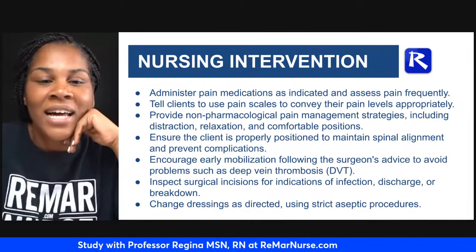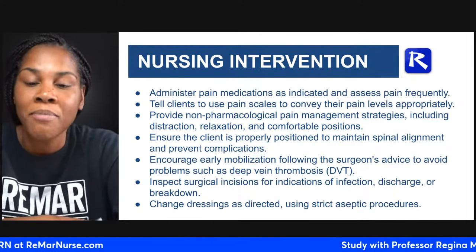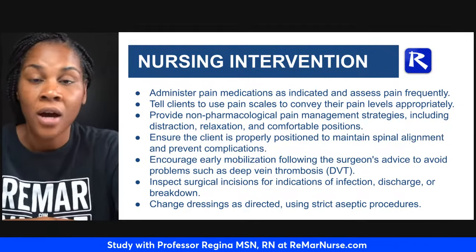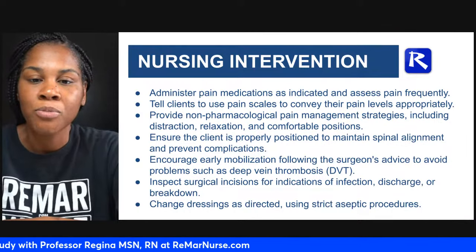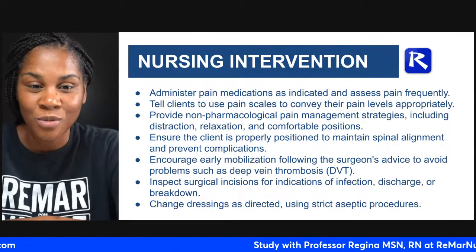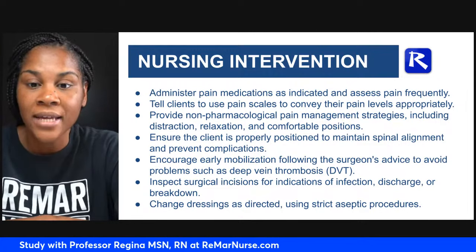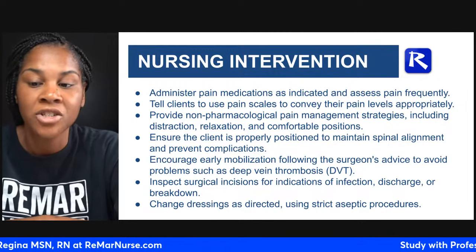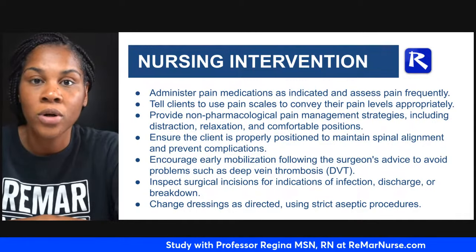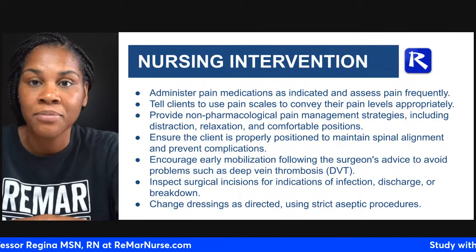All right. Tell clients to use the pain scale to convey their pain level. Yes. Provide non-pharmacological pain management strategies for our patients. We can do that. Distraction, relaxation, comfortable positions. Ensure the client is properly positioned. Y'all already know, if you have quick facts, the position for this patient. Encourage early mobilization, following the surgeon's advice to avoid problems, okay, such as DVT. And then inspect surgical incisions for infection, discharge, or skin breakdown. Change dressings as directed using strict aseptic procedures.